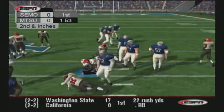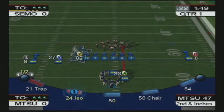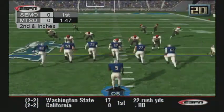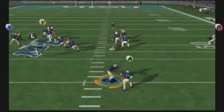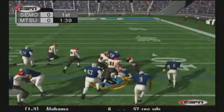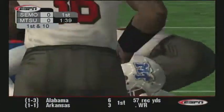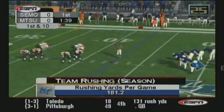A gain of 10. Second and about a foot. Number 9 goes with the shotgun. Number 33 gets it again. Great looking run to the outside. First down. First and 10.